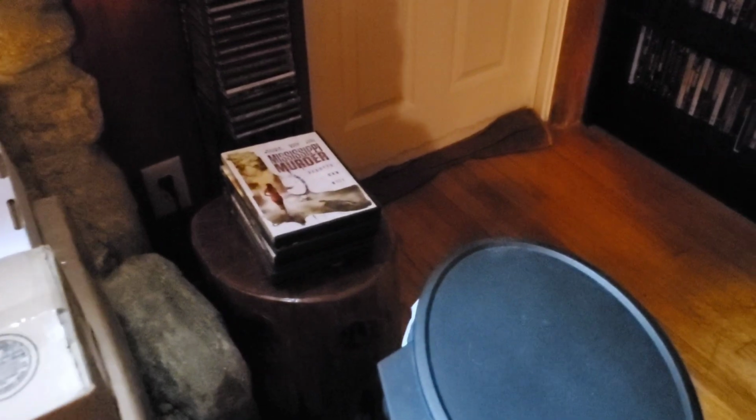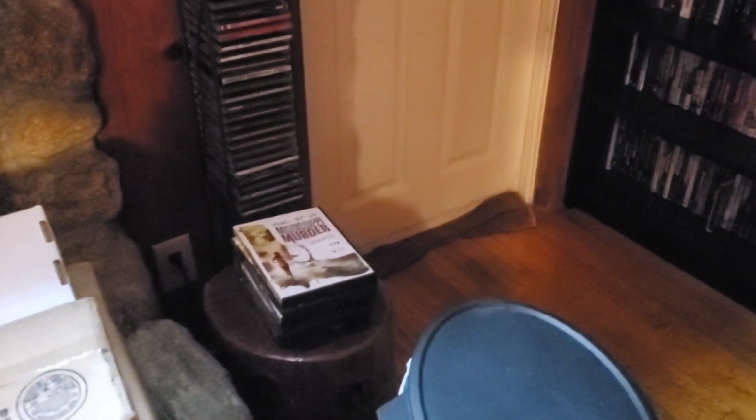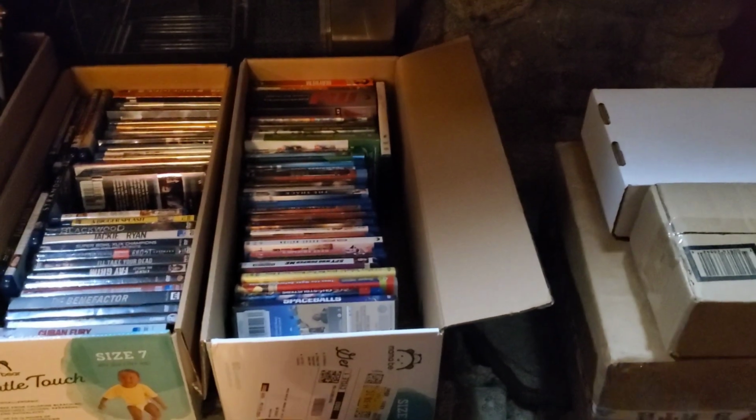We'll go down on the mantle. Here's some of my CDs that I have. And then we have a little log thing. On top of that is some movies from It Doesn't Make the Shelf that we just did. It's a Sweden Sparkle with handcrafted rabbits in it. Some packages here for unboxings. Our first box, then we have some boxes that are sitting on the mantle.